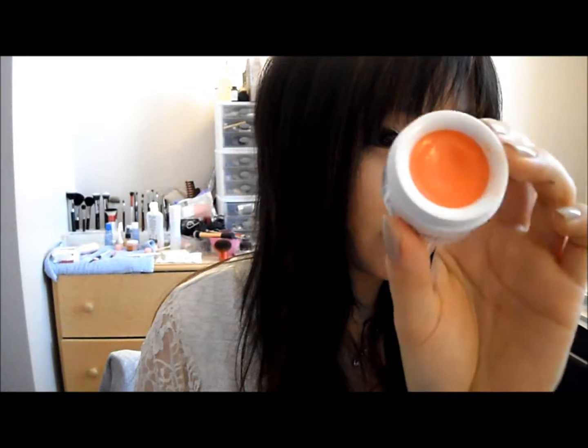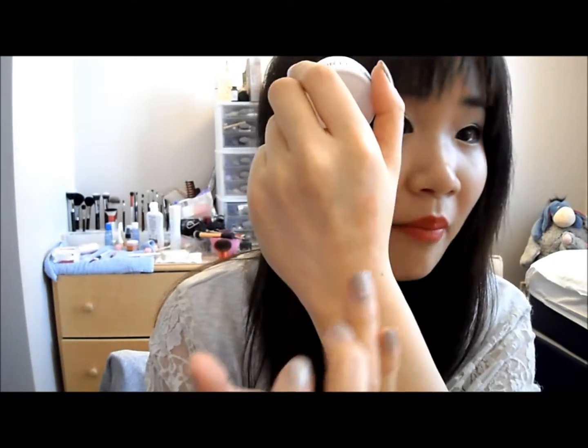But I really love the mango one. This is kind of new, so I haven't used much of it. I really like peachy orangey colors on my lips, so this is the mango one. It's just an instant pick me up on my complexion. It's a really cute color.